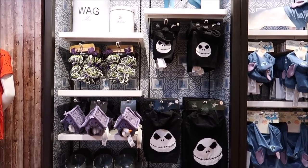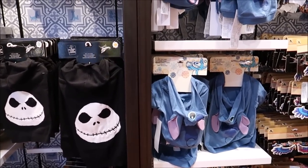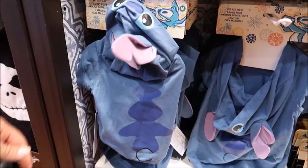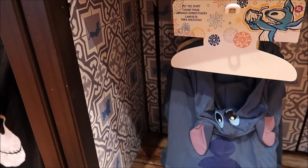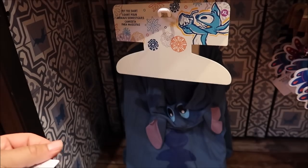Oh my lord, they actually have a Stitch outfit for dogs, and I think I might have to do it. I might have to get Gracie this little Stitch outfit. Look at this. Oh, here, this is her size probably. I want to see her wear it so bad. I know she's not gonna like it, but I'm gonna like it. And she loves me. She owes me one. $39.99. What do you guys think?